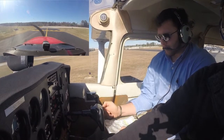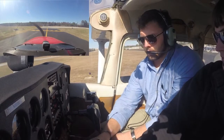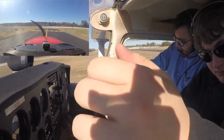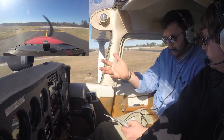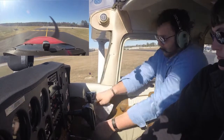We're going to pretty much just take off just like your RC plane. We got flaps up. Carburetor heat's in. Mixture is in, just like the checklist says. Our doors and windows are closed. Mine's locked. Yours is locked. Landing light on, we don't need it. Strobes, we don't need it because it's not night. It's 12:45, and we're going to go ahead and take off now.